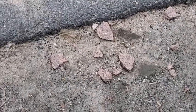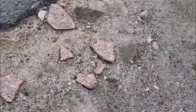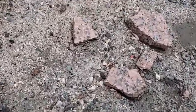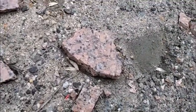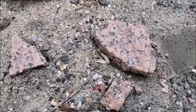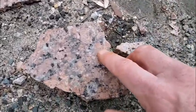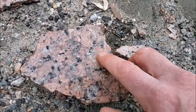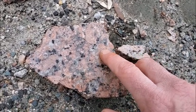Well, look at this. Here's something you don't see every day. Someone dropped some broken pieces of countertop here, and we could do a geology lesson from them. Look at this. It's a beautiful pink granite. Look at these coarse grains of pink feldspar. That would be a potassium feldspar called microcline.